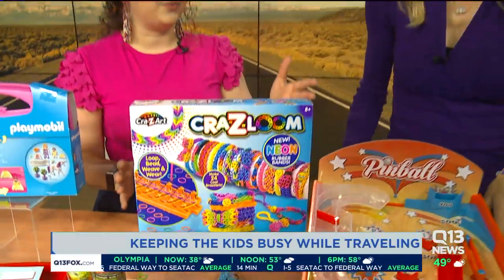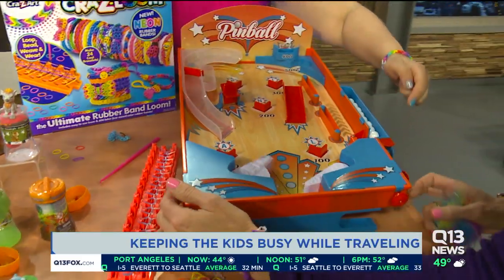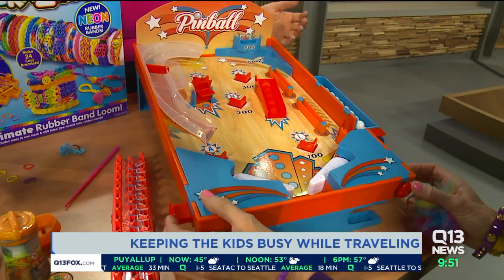Yeah. And finally, we've got a tabletop pinball set. So normally pinball machines take up so much room in your house, but now you can play anywhere with this great set from Buffalo Games. So you're gonna launch your ball. Okay, here we go. Just pull back. Ready? Yep, there you go. Oh boy. Nice. You're a pro at this.